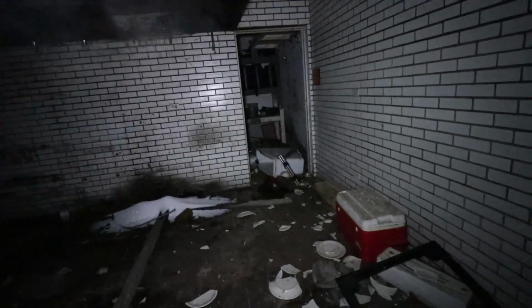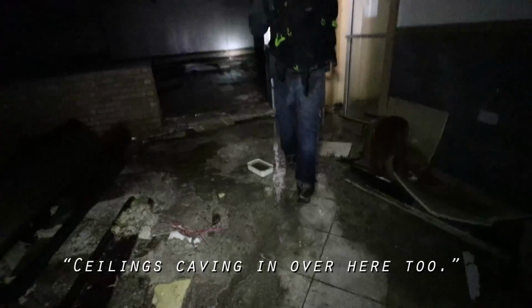This is looking like the kitchens. Oh yeah, there's a vent up at the top. It's definitely a kitchen. It's got the orange tile. A lot of grease. Alright, I'm gonna go check out the lanes now. You know, it's caving in over here too. Ah, it's dripping.